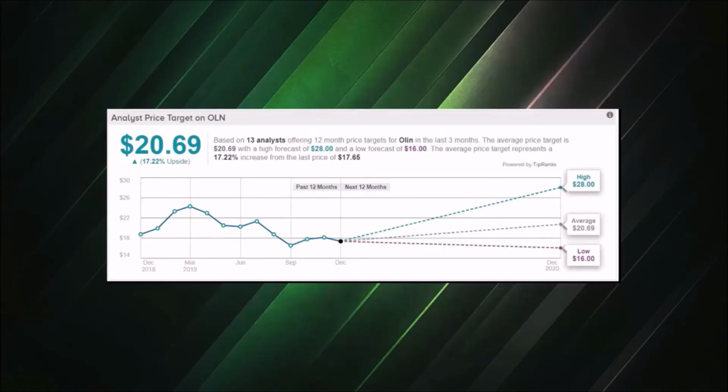Now TipRanks has 13 analysts that are watching this one. They have it predicted to go anywhere between $16 as the low, $28 is the high, with around $20.69 as the average. Now again, they're trading at $17.65, so with $16 being the low, it could possibly go down, but the average is showing as $20.69, so it's a possibility by this time next year it's going to be higher.